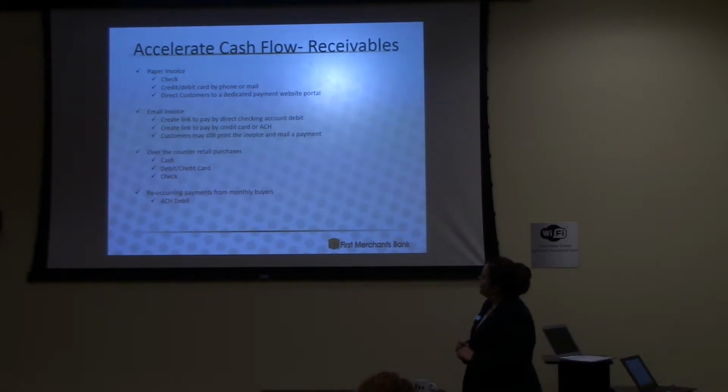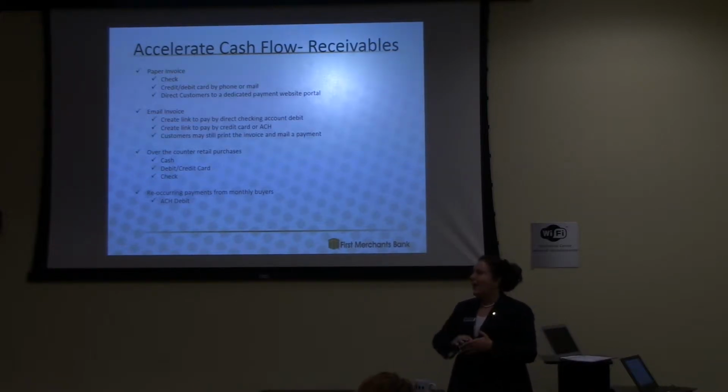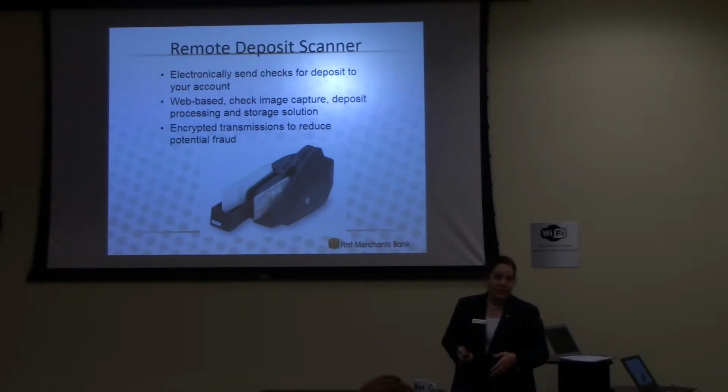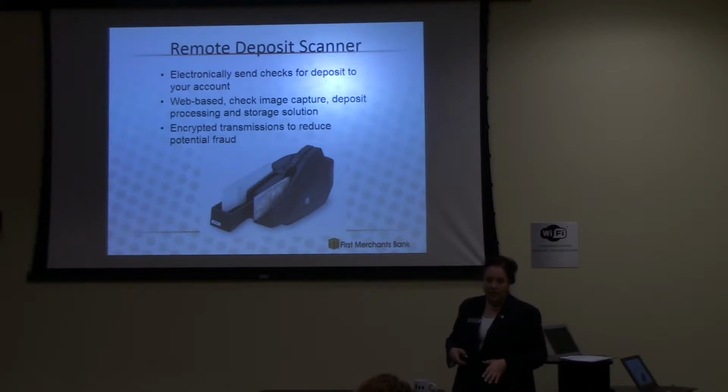Over-the-counter retail purchases such as check. I do have a solution for checks. The challenge with checks is your business goes all day, it goes past 5 o'clock. You may not have a chance to get someone to the bank or to make those deposits by 5 o'clock. So one of the solutions that most banks or financial institutions can help with is a remote deposit scanner right at your desk. A lot of financial institutions have these, a lot of credit unions have these.